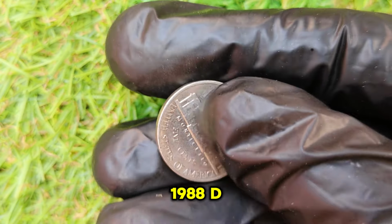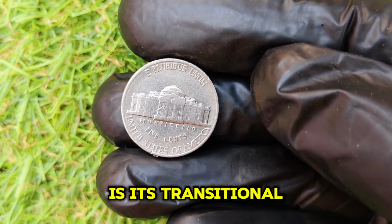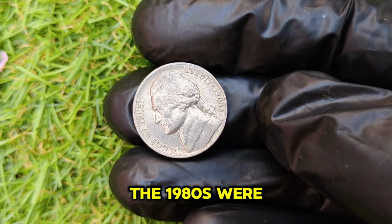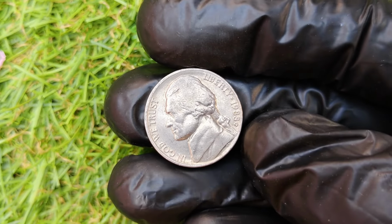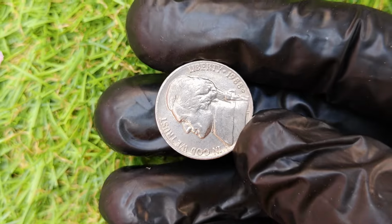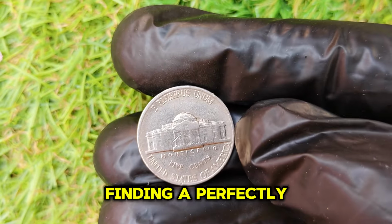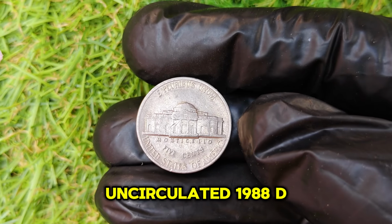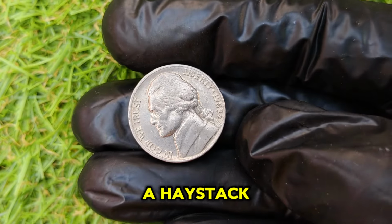Another reason the 1988 D nickel holds a special place in numismatic circles is its transitional importance. The 1980s were a period when the U.S. Mint improved its coin production techniques, moving toward higher quality dies and more efficient presses. However, inconsistencies still occurred. As a result, finding a perfectly struck, uncirculated 1988 D nickel with sharp details is like finding a needle in a haystack.